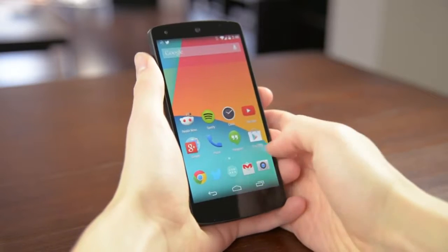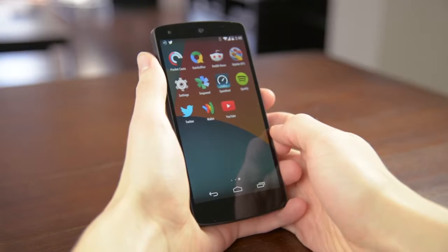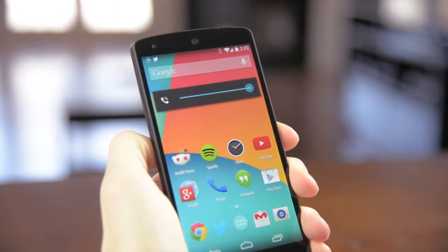There's a new font, as well as bigger icon sizes, and lots of subtle tweaks like removing the hollow blue in favor of a plainer looking white. I really like all of the visual changes. It gives Android a much more grown-up look and feel.